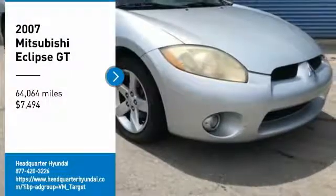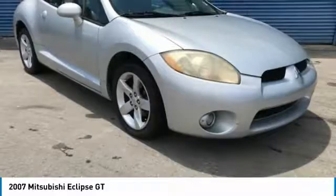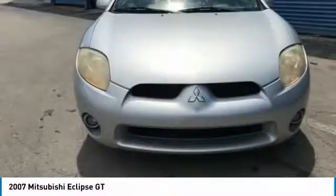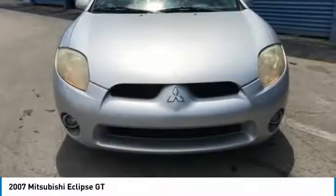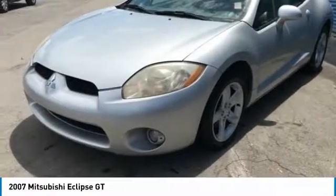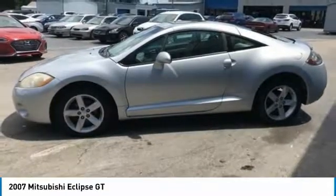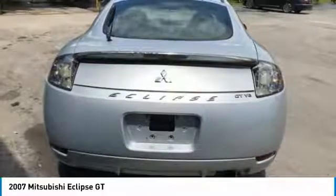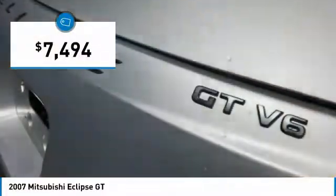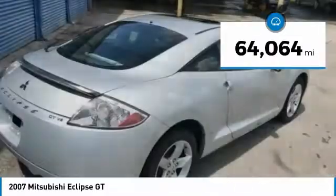Take a ride in the 2007 Eclipse. Fully loaded with far more bang for your buck than most vehicles in its class, the Eclipse combines brute power with exotic design, giving sports car enthusiasts the best of both worlds. With unique styling, exceptional interior features, and excellent miles per gallon, the Eclipse is the attainable exotic and is priced below $10,000. This vehicle has less than 65,000 miles.